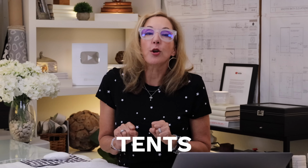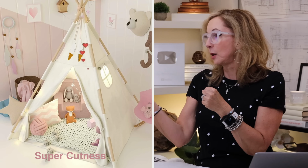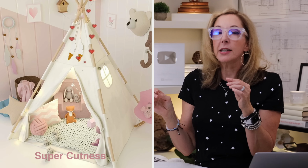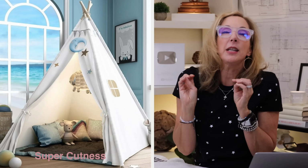Now, my next favorite element that I love to use for decor, and it's probably my favorite, and maybe I saved that for last, is tents. Oh, those are great. Talk about double duty because there's such a decor statement. I love this little pink one that's so sweet, or this little one that has the little lamb floating in the center. These are great.